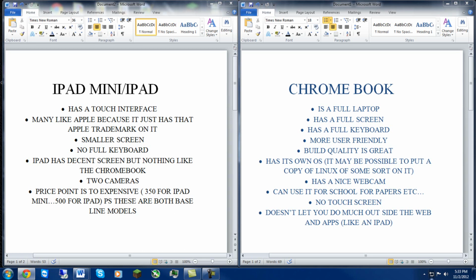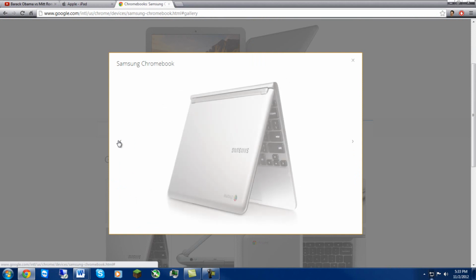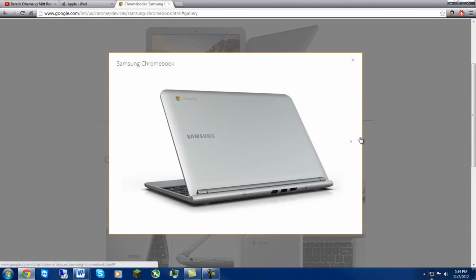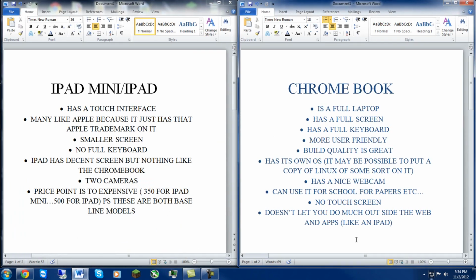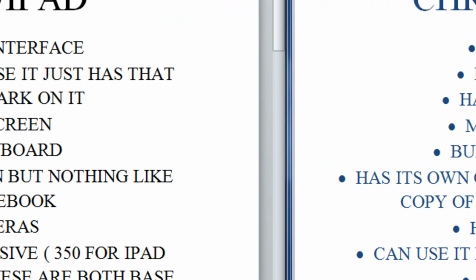I'm going to browse through it for you guys on here. So here's the back of it. The only thing I really don't like is right here. The back kind of has a little bit of a stand up, but it's decently thin. It really is. Here's one of the cons. It doesn't let you do much outside of the web. It has a lot of apps, like an iPad, but it's cheaper than an iPad. That's the point I'm trying to get across, you guys.